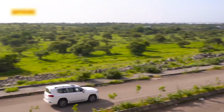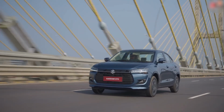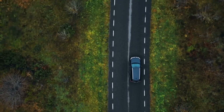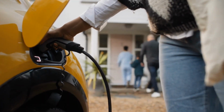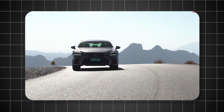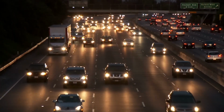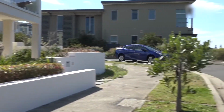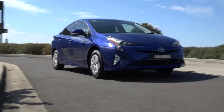Think about it. Electric vehicles absolutely dominate daily urban commutes, be it short distances, predictable routes, home charging overnight. Perfect! Hybrids bridge the gap for people not ready to go fully electric, offering flexibility without range anxiety while still slashing emissions. They're the transition technology we desperately need right now.